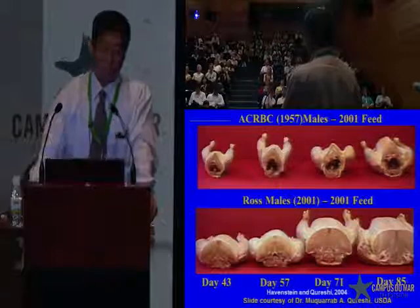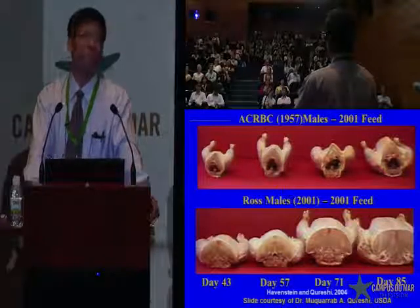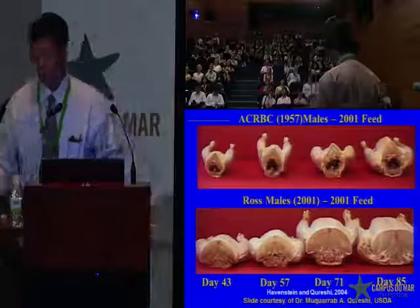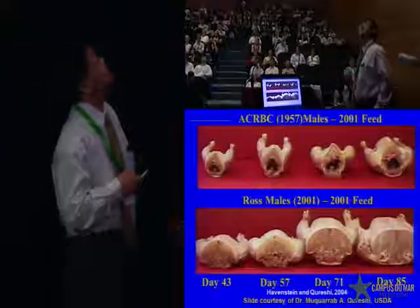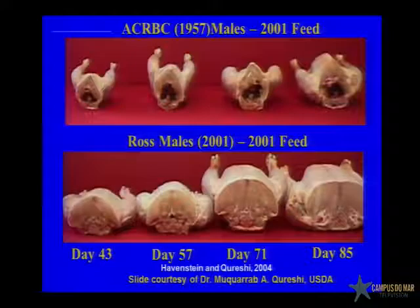So this slide is the last slide, but I use it a lot in my seminars recently, and I hope we really bring attention to the aquaculture geneticists and immunologists and the like. These are the chickens in 1957 and 2001. You can see 43, day 57, 91, 71, 85 days after birth. You can see the difference. So 50 years ago, 50 years later. If poultry geneticists can make such a difference, I try to inspire every aquaculturist that if we work together, we can make a similar impact on the world.